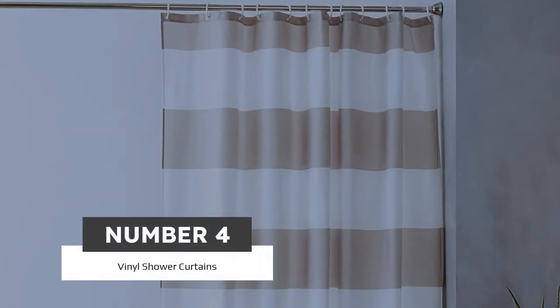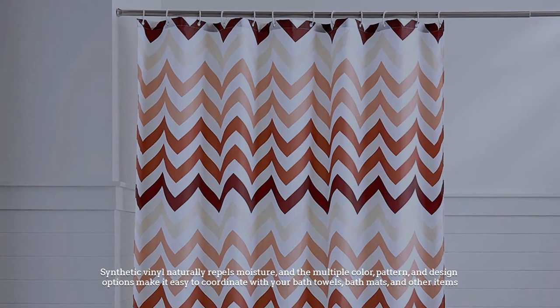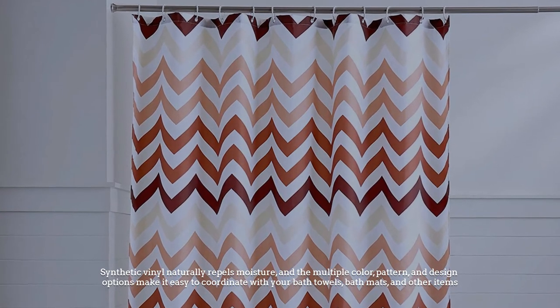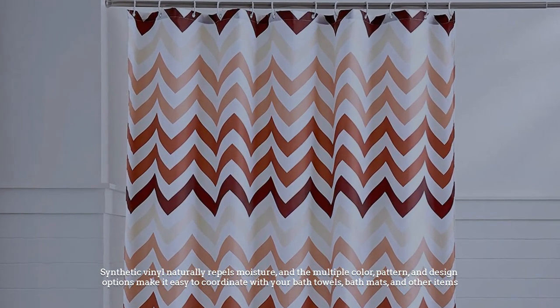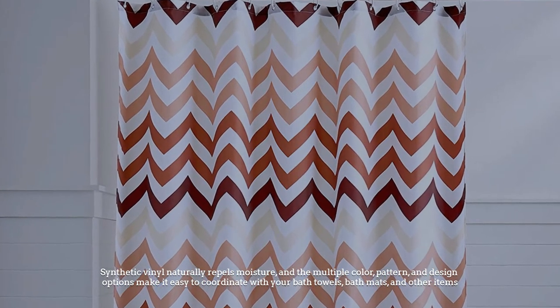Number 4. Vinyl shower curtains. If low maintenance is what you're looking for in a shower curtain, vinyl is an ideal option. Synthetic vinyl naturally repels moisture, and the multiple color, pattern, and design options make it easy to coordinate these easy-to-clean curtains with your bath towels, bath mats, and other bathroom decor items.